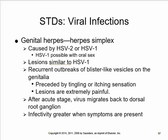Herpes is similar to HSV1, so you get blister-like vesicles on the genitals. Can be painful, tingling, itching lesions. So you have the acute stage, and then the virus goes back to the dorsal root ganglion in the spinal cord, and then stays there latently, and then comes out at times of stress or physiological or psychological stress.